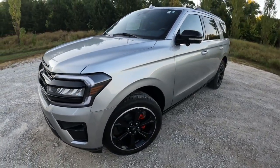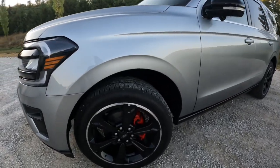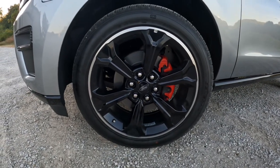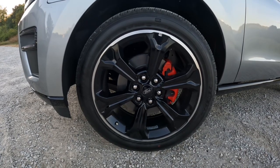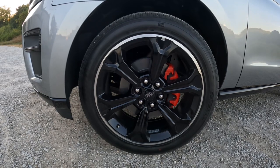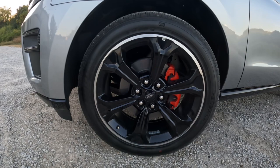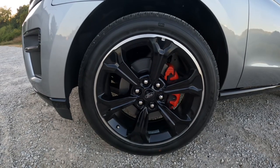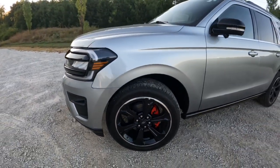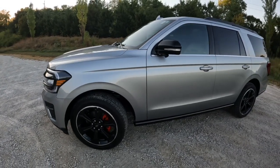With this package you do get 22-inch blacked out rims with a little aluminum or chrome ring there. They look really good. You've got that red brake caliper back behind those rims. That to me is probably the only clue that this might be something a little different than a regular Expedition. That wheel package and that red brake caliper might be just a hint to what's under the hood, and I'll talk about that in a minute.